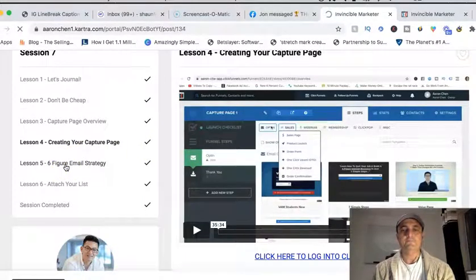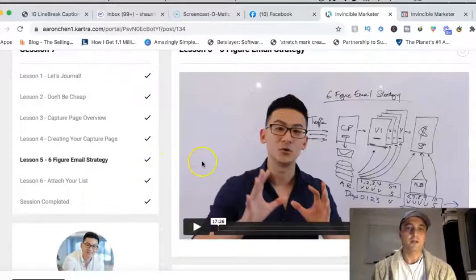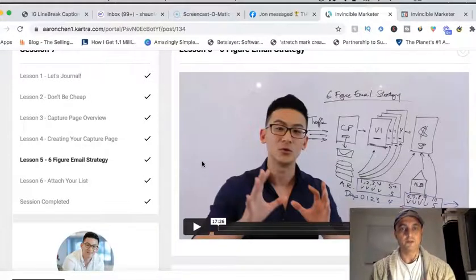Email strategy. The money's in the list, that's what they say, and he talks about how you should set your email up and how you should look at it in a long-term fashion, how many emails you should be sending, when you should be sending them, and where you're sending them to. Again, part of this whole journey of the customer, and it's the rapport building, and then the conversion, and that's the bit that he does and does very well.